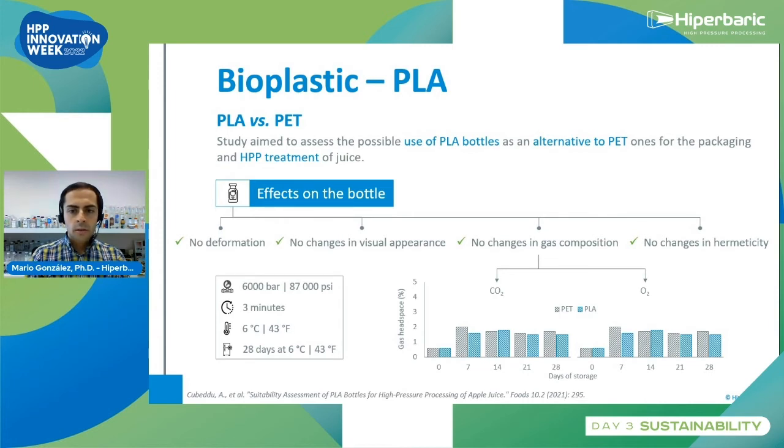There were also no changes in the gas composition of the headspace of the bottles. You can see here in the graphs that the CO2 and oxygen concentrations were comparable between PET and PLA bottles during 28 days of storage. And there were also no changes in hermeticity. So there were no leakers and bottles were watertight.